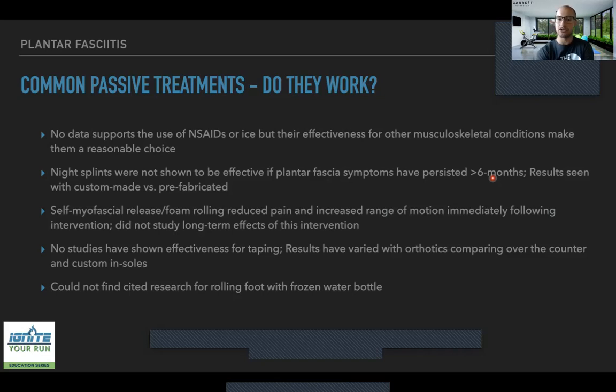Night splints were actually not shown to be effective if the plantar fascia symptoms have persisted greater than 6 months. So if you're someone that's been struggling with this for a long period of time, the night splint might not be your best option. But if you have just started experiencing this pain over the first 0 to 6 months, trying a night splint might actually be helpful to you.